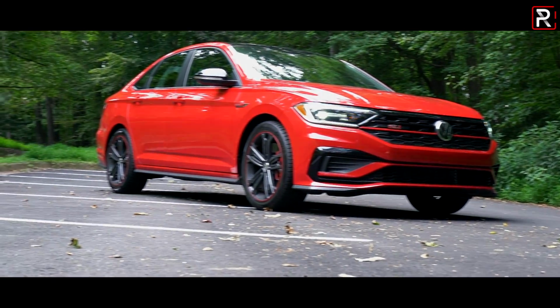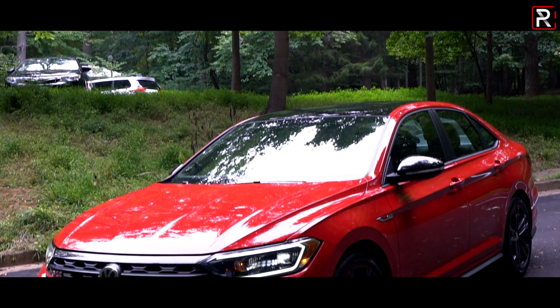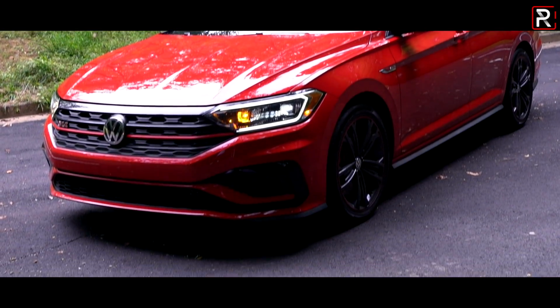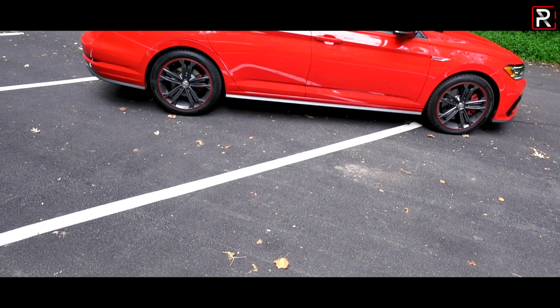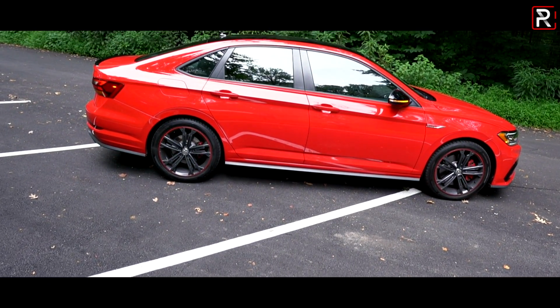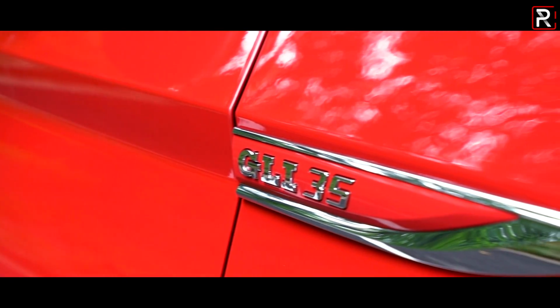This is a 2019 Volkswagen Jetta GLI. It essentially takes everything that we like from the GTI, its engine, its suspension, its transmissions, and grafts it onto the least expensive car in the Volkswagen lineup, the Jetta. Now, the GLI is no stranger to us here in America. Its name has been around for about 35 years. This particular one here is the 35th anniversary model.